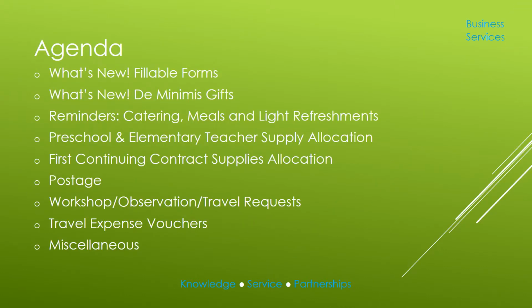On the agenda today is what's new: fillable forms; what's new: de minimis gifts; reminders: catering meals and light refreshments. We will also review preschool and elementary teacher supply allocation, first continuing contract supplies allocation, postage, workshop observation travel requests, travel expense vouchers, and other miscellaneous items. All of this information is on the Business Services Employee Resources webpage, along with all of the forms we will discuss today.